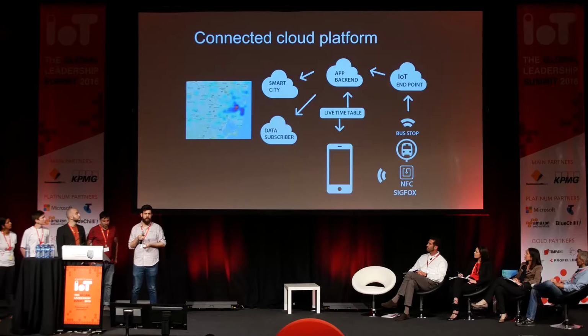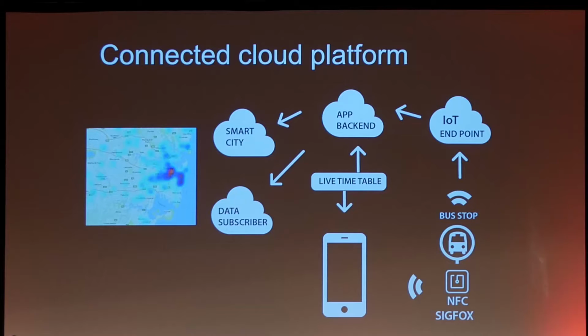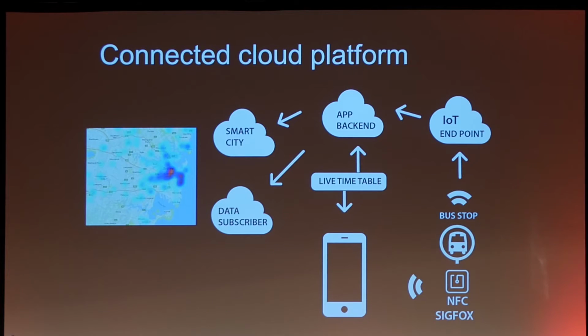So to help him do that, basically what we built on the day was we had an NFC chip to use as the bus stop. We used some help from some of the partners on the day to push telemetry data up through the Sigfox network into our application. We built an Android app which retrieves the information, the timetables and such.